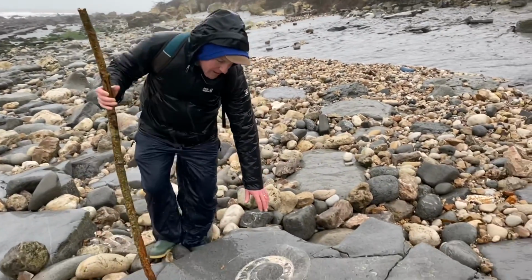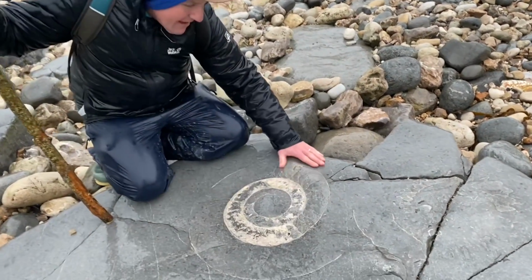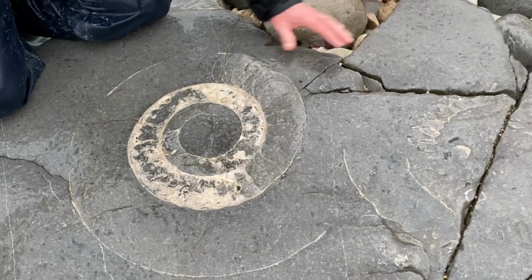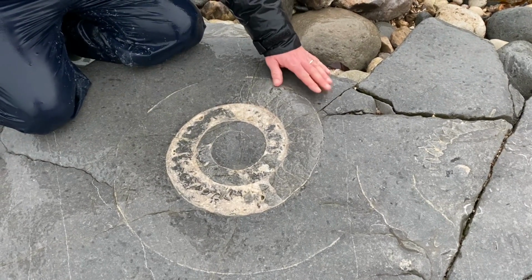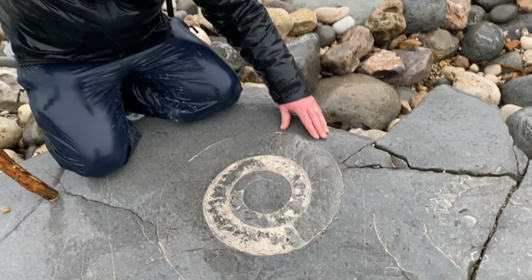Have a look at this one up here. This is really beautifully preserved on this limestone platform. You can see the sea will probably come and take this chunk away and rip that off, but it'll be here for long enough for a lot of people to see, which is the main thing with these fossils, for everyone to see the prehistoric past along the Jurassic coast.